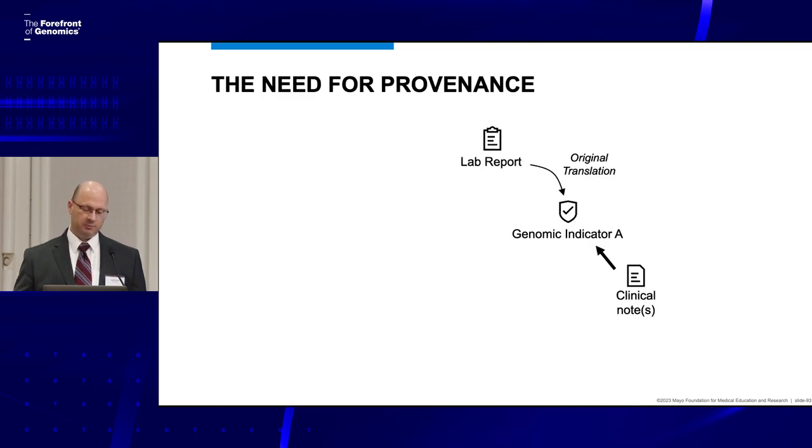Now let's think through what the potential impact of this might be. And this is just a toy example here. But let's say that we have a lab report with a result that's converted into genomic indicator A. And the ordering clinician writes a clinical note referencing the result of that test and the fact that there is now genomic indicator A on that patient's chart.